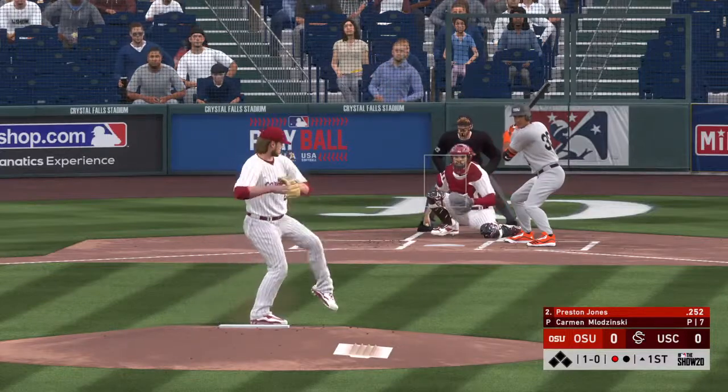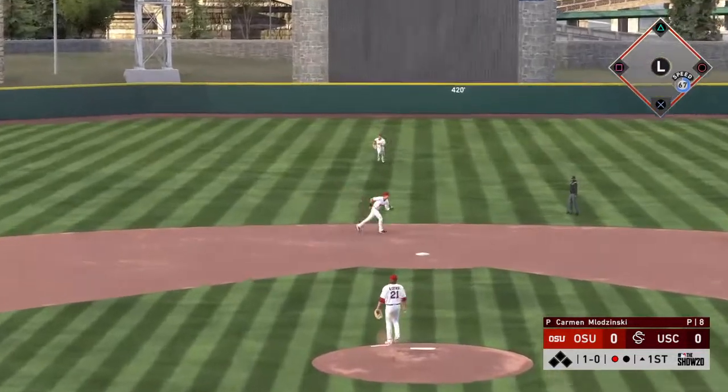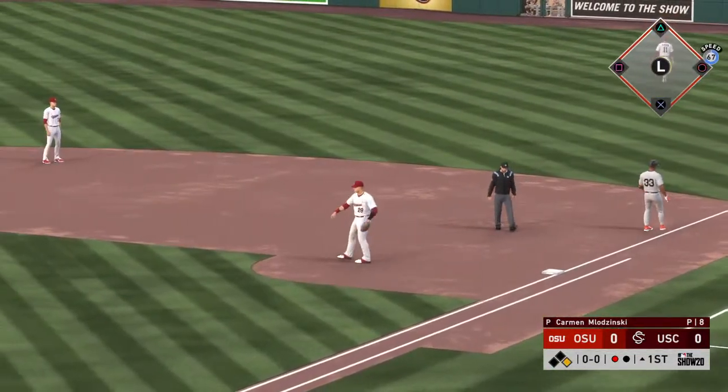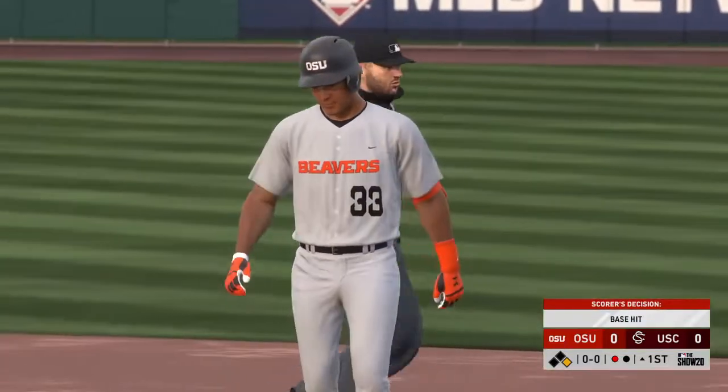The 1-0. Hit back toward the mound. Scooped up. And he's safe at first as he beats this one out by about a half a step. Hey, that's great hustle right there out of the box.